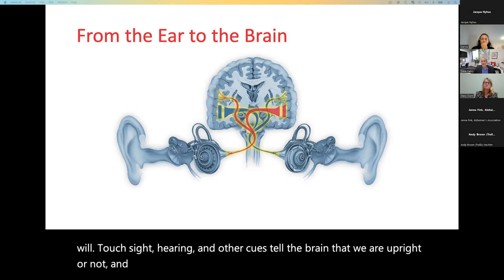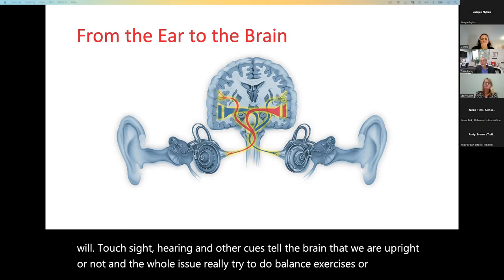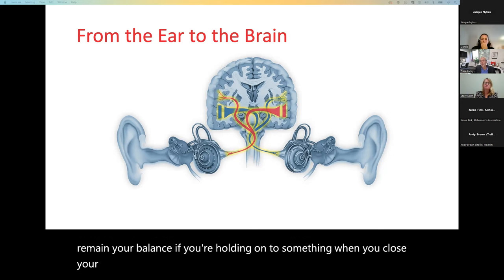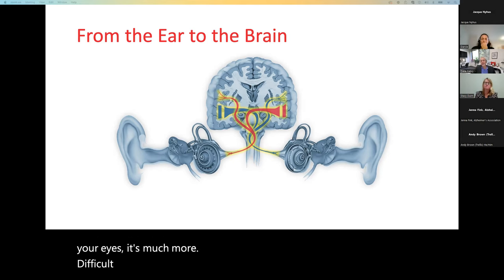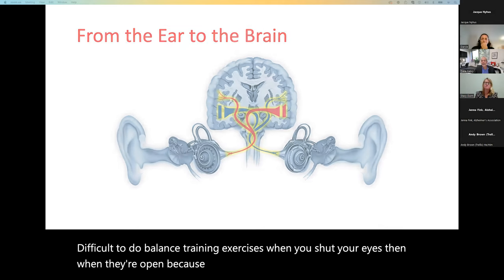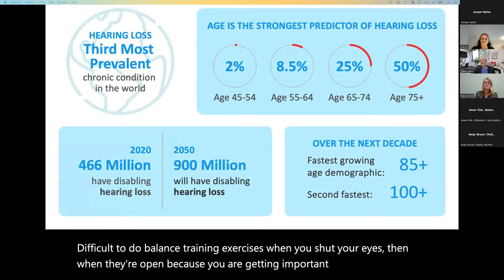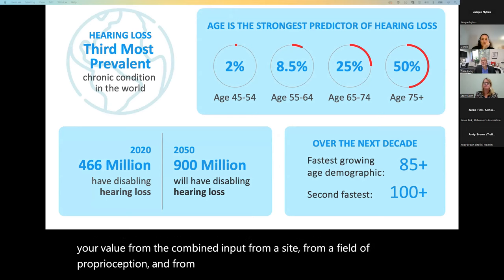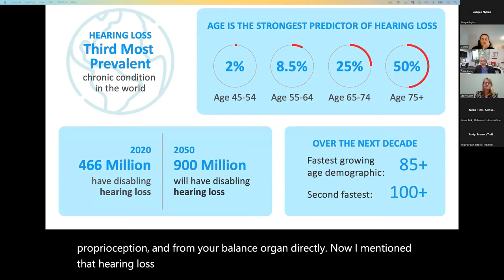And the whole issue, really, try to do balance exercises or try to remain your balance if you're holding on to something when you close your eyes. It's much more difficult to do balance training exercises when you shut your eyes than when they're open, because you are getting important information about your balance from the combined input from sight, from feel, proprioception, and from your balance organ directly. Now, I mentioned that hearing loss does not occur in a vacuum.